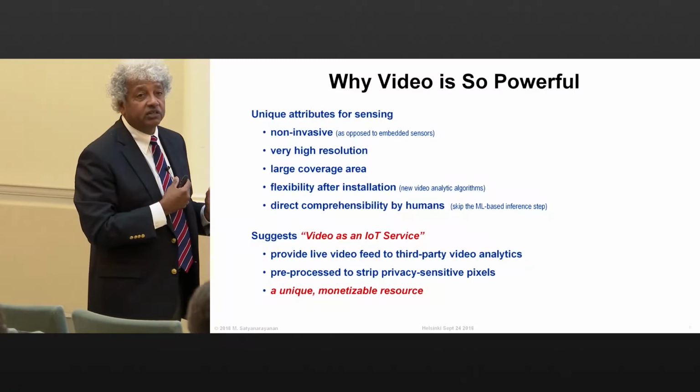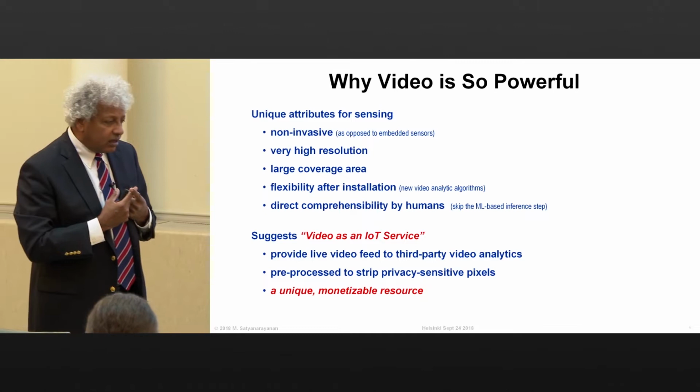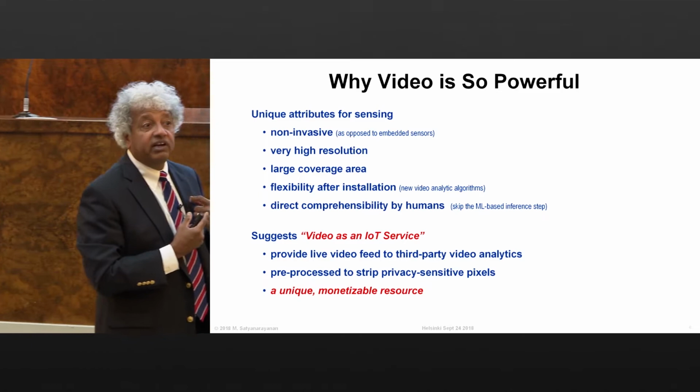And so the rest of this talk is going to be about how edge computing in the form of cloudlets can help. But before we do that, let's just take a moment to understand why video is so powerful. What is it about video that makes it so powerful? First of all, unlike other kinds of sensors, I don't have to wear anything. I don't have to ask you to install an app.